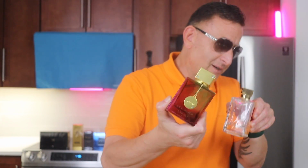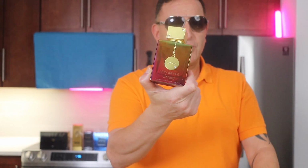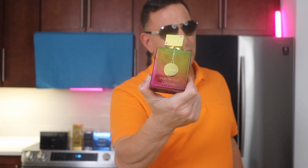However, on this one, you instantly get hit. Guess what the notes are? It's the same thing as this. Jasmine, saffron, fir resins. The exact same notes. The power on this is amazing. You can actually smell it on your skin, whereas you probably will go nose blind if you're a beginner level.